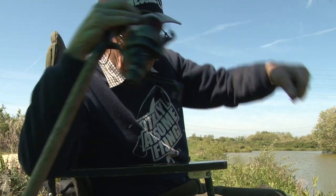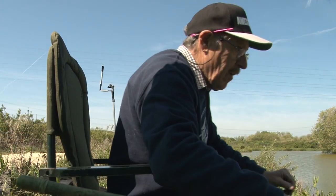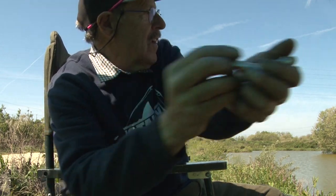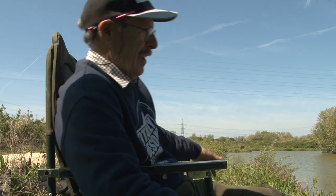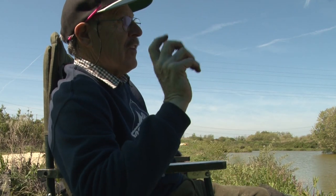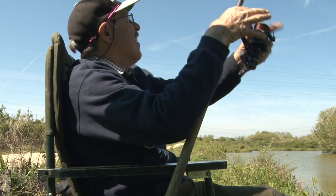There you go, people. I did say it was one after the other. That was literally the second put in there. Another little roach. Float's back out already. And it's still going. That's a single grain of sweetcorn, which I thought would get rid of the tiny fish. I've had a little rudd as well. I missed that one.